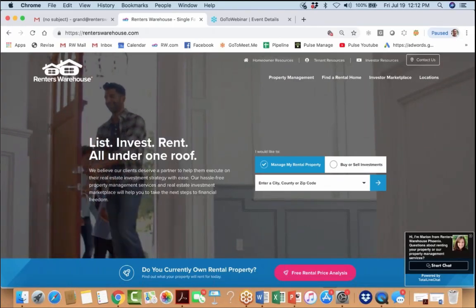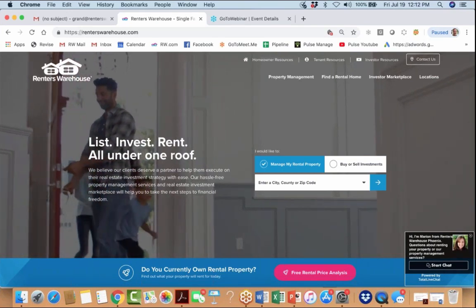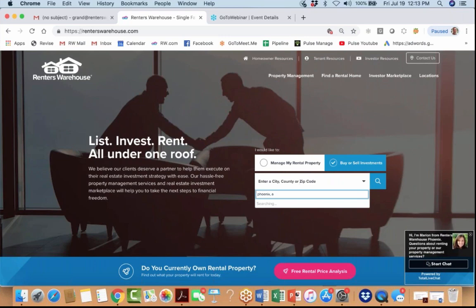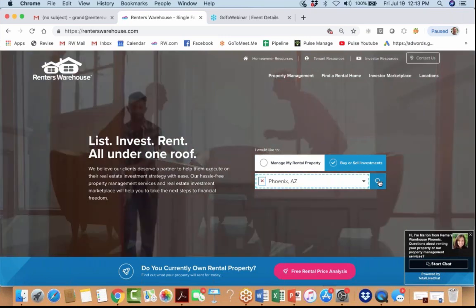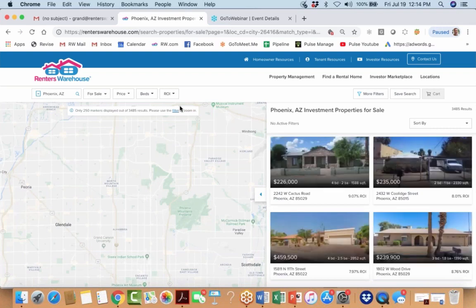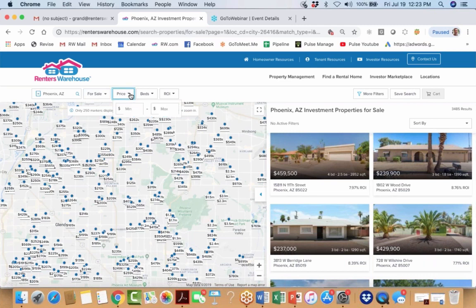Let's take a look at the new renterswarehouse.com investment search. I put in Phoenix, Arizona, and I search. All right, so here it comes. This is the first ever real estate investment website with max inventory with the return on investment quoted on every property. So I'm going to change my price.